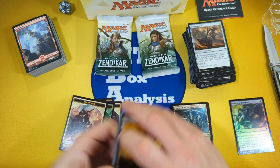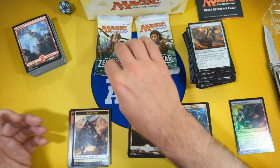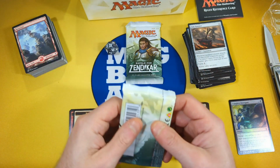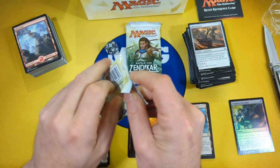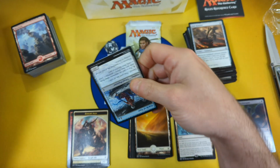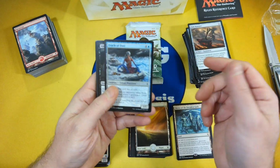So, yeah, that's where we are right now. 2 packs to go. Maybe we'll get lucky. We'll just roll the die. Maybe 15 is our lucky number. I'm grasping at straws here to try and find some value.